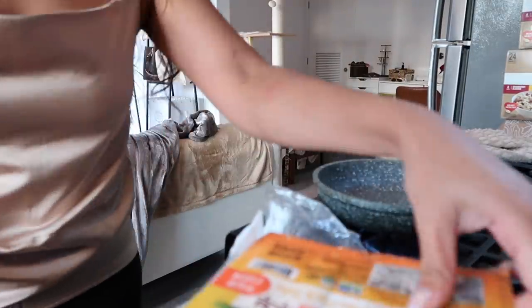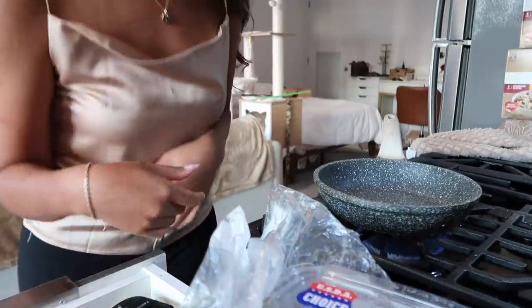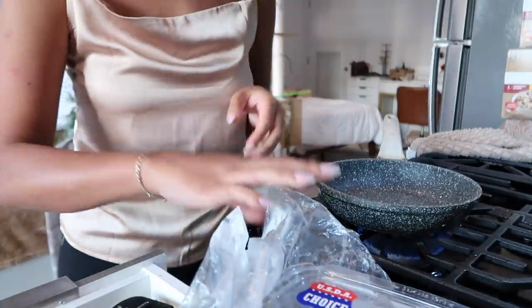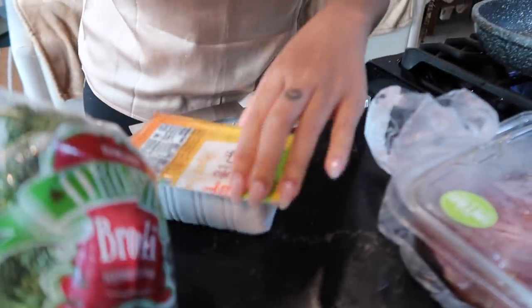I'm actually going to cook all of this. I don't know what's up with my shirt. I think it's just not made for broad shoulders, and my shoulders are pretty big. So anyway, let's just continue.